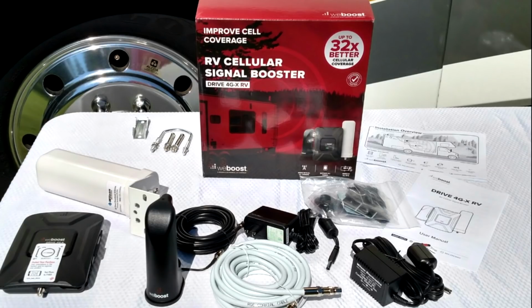In the box you will find the Drive 4GX booster, outside antenna, inside antenna, 20 feet of cable with a cable adapter, an AC/DC power supply, a hardwire power supply, cable mounts and ties, and a cable entry cover.